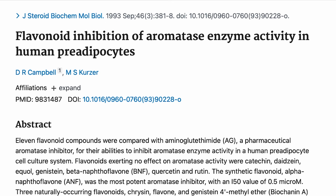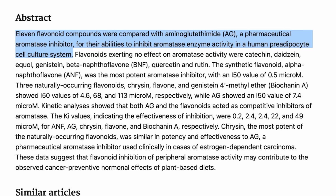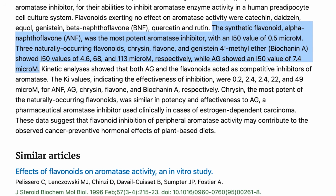There was a study that was published in the journal Steroid Biochemistry and Molecular Biology, took a look at 11 different flavonoids and their effect overall on aromatase activity. It's pretty interesting results with this one. They looked at how flavonoids compared to something called aminoglutethimide, or AG, which is a pretty powerful pharmaceutical anti-aromatase. Okay? Now, what they did is they looked at enzyme kinetics, and they looked at a score of what is called Ki.